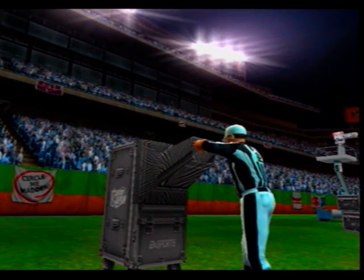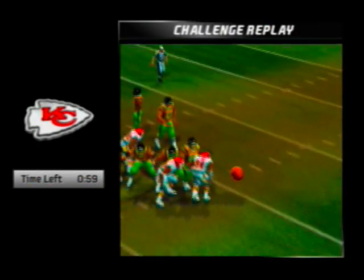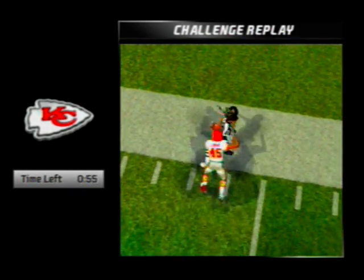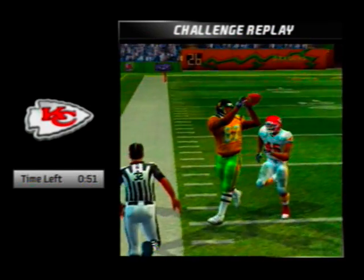I thought he might challenge this one, and sure enough, it'll be reviewed. The call on the field is questionable. We might decide that they made an incorrect call and reverse it. It appeared he did a great job of keeping his balance along the sidelines. The only question is, did he step out? That's what I think they're looking for in the booth.